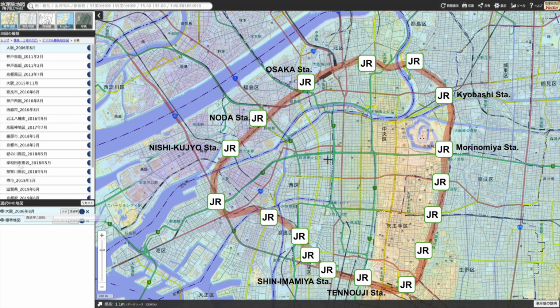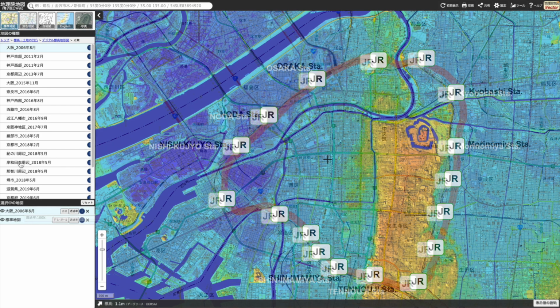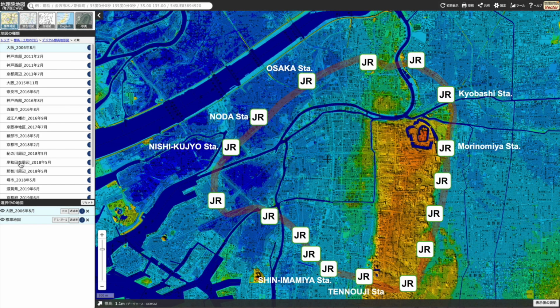Let's use the Geospatial Information Authority of Japan's elevation map. The dark blue area is the sea. You can see that there is not much elevation difference around Umeda and that it was once a wetland. The brown area is the Uemachi Plateau.